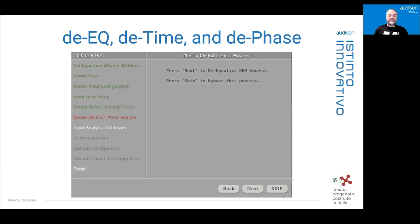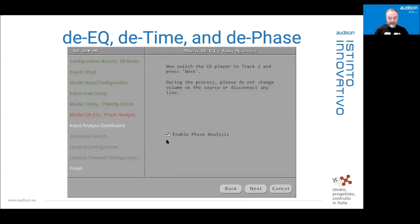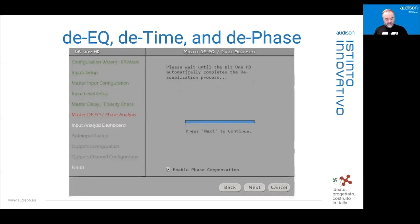So now we're going to de-equalize the OEM source. And when we get to this window, we're going to use track two. Now we get to use track two. Make sure you go down here and click on enable phase analysis, or it won't do phase analysis. It took a minute. Now it wants to know if we want to enable phase compensation. You do.